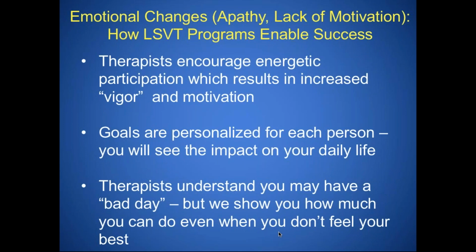So looking at how, through success with these treatments, we can see this change and increase in the motivation and directly impact and change some of those emotional issues. And as therapists, understanding these non-motor symptoms, your therapists understand that some days, yeah, you are going to be more tired. You didn't sleep last night. You might be having a bad day. But then it's the therapist's job to show you that, you know what, you can do this even when you don't feel your best. And that can be really empowering.